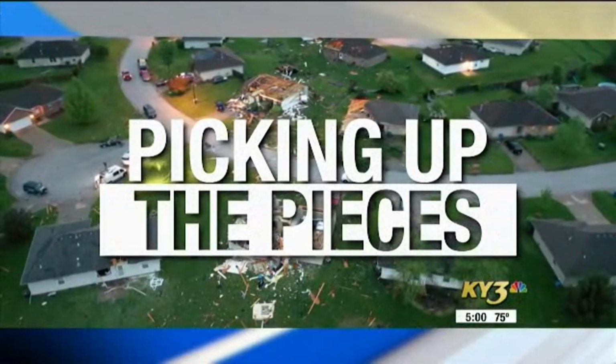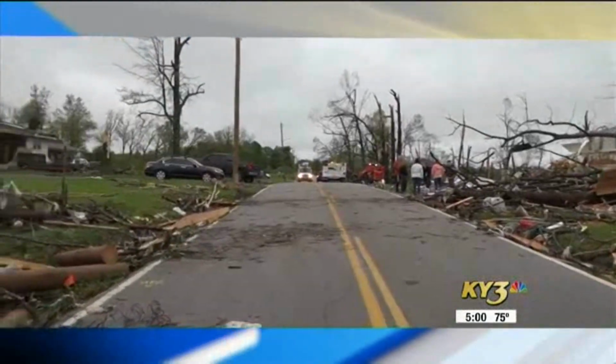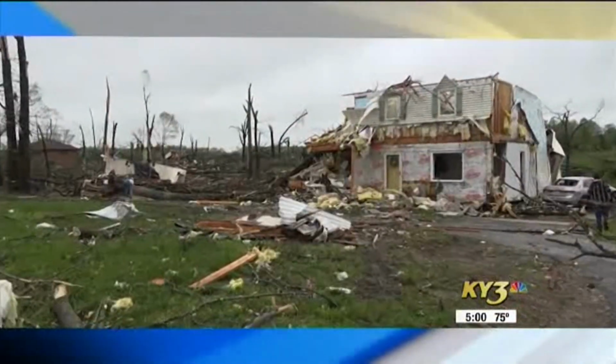Picking up the pieces, the debris cleanup across the Ozarks after multiple rounds of severe weather. I couldn't believe it, hearing everything shake and the glass break. I mean, we're just all really, really thankful nobody was in there.